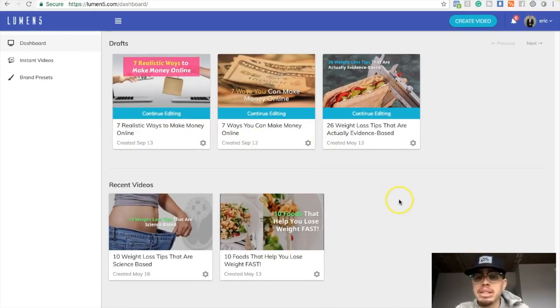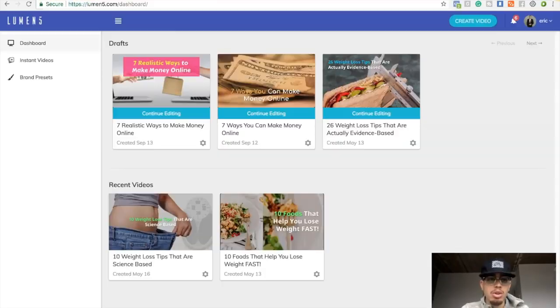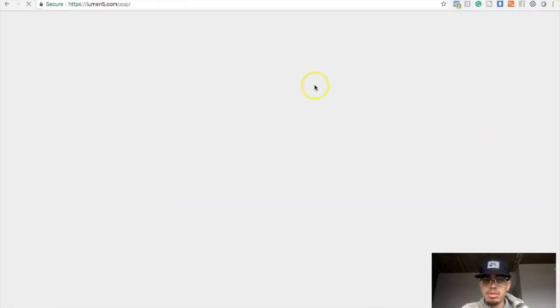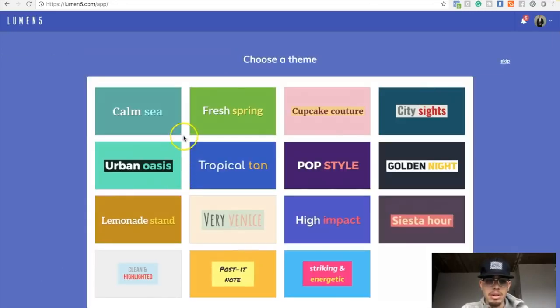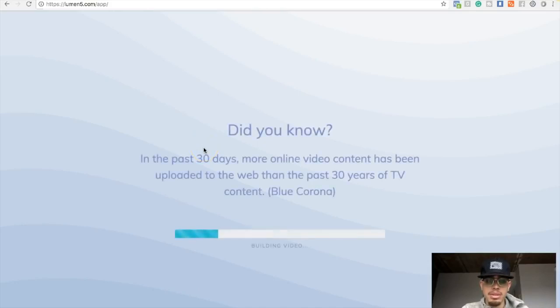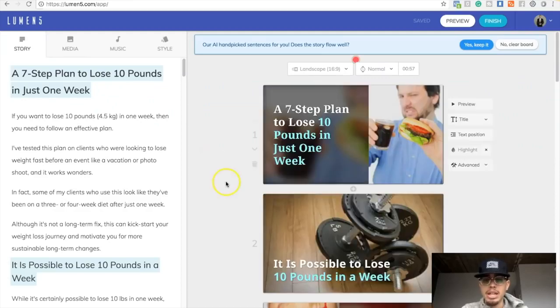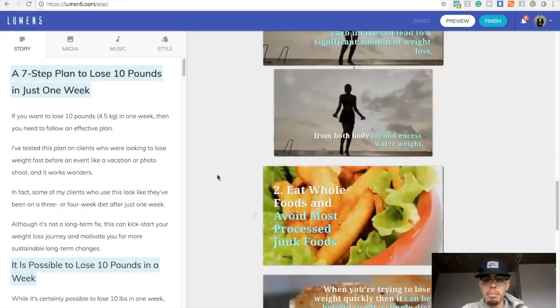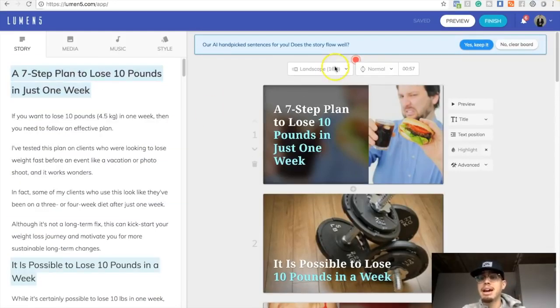So guys, with that being said, you could simply use Lumen5. You go ahead and swipe one of these blog posts by finding the keyword that you want to rank your YouTube video on. Go to Lumen, create a video. And in the matter of seconds, in a matter of 12 seconds, I already have a video. Boom. And now I can just edit it to my likings, right? Guys, it's that freaking simple.